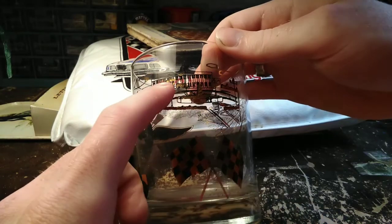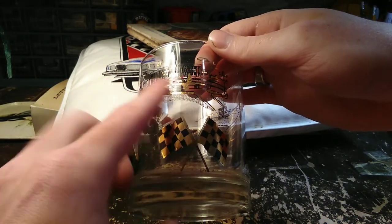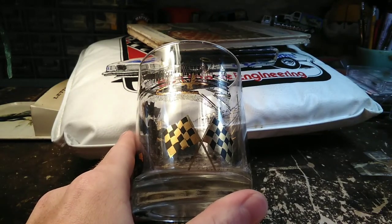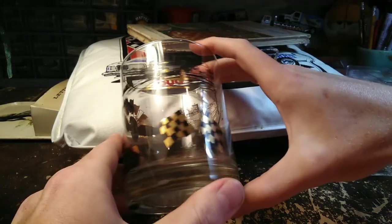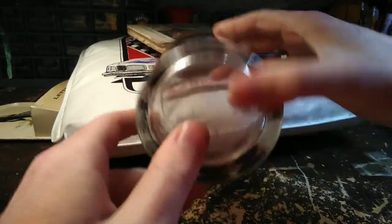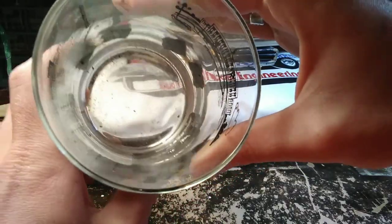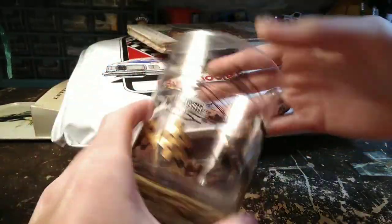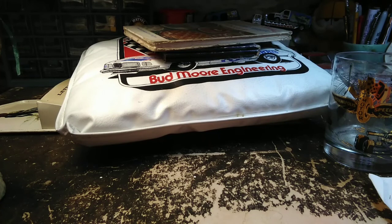Got the museum here. I forget what's in front of the museum. Is a fountain in front of the museum? I haven't been down there for a little while. I think that's what's in front of the museum. Yeah, it definitely is dusty inside of there, but I just thought this was a cool cup, especially for the price. So that's what I got there.